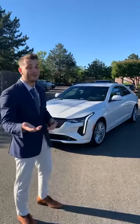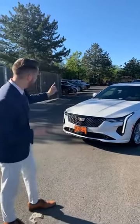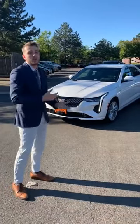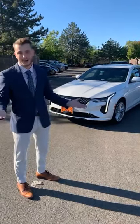And then for you sporty people out there, there is the sport model, and that is going to be pretty much blacked out trim, blacked out grille. It's just a sporty seat. It just looks more athletic. It's no different of a drive. It drives the exact same as a premium luxury. It just looks a little more athletic. That's the best way to put it, okay?